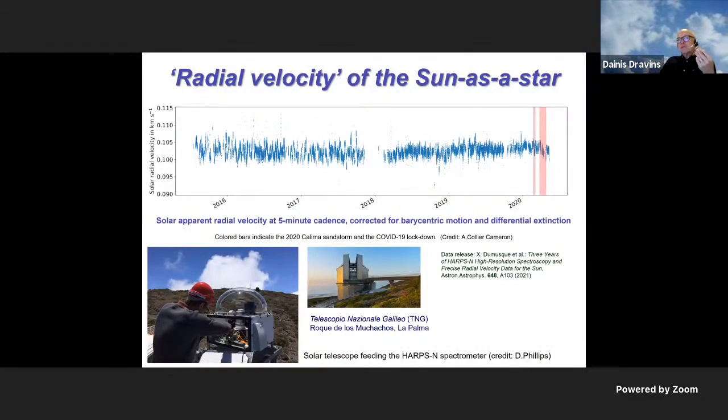The radial velocity flickering, jittering of the Sun as a star has an amplitude of maybe 1-2 meters per second. Here it is on a scale for the last several years, even up to the COVID lockdown situation. And that is an amplitude that is sort of expected, just as a naive guess.